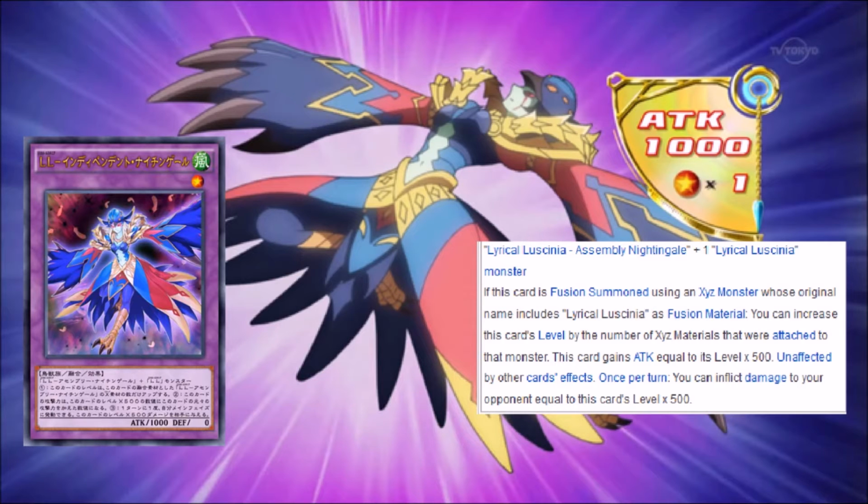Say that you have 2 Lyrical Luscinia Assembly Nightingale, they both have 3 materials on them, you combine them with this card, it's gonna gain 6 levels and become a level 7 monster. That's just amazing. Insane. And it's gonna get 4500 attack points, and it's gonna burn your opponent for 3500. That's insane in my opinion. Really insane, because level 7, that's 3500 extra attack and 3500 extra burn. If it works like that, I do not know if it works like that, but if it does, amazing in my opinion. And of course, unaffected by card effects, that's just a bonus.